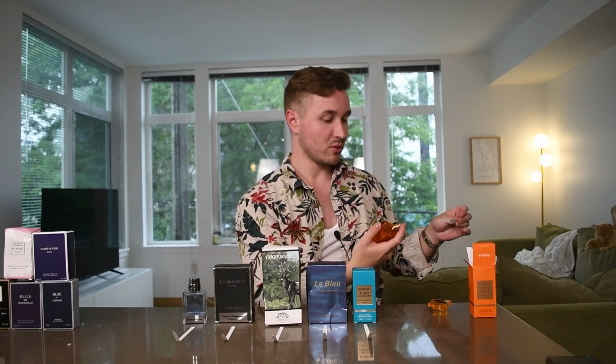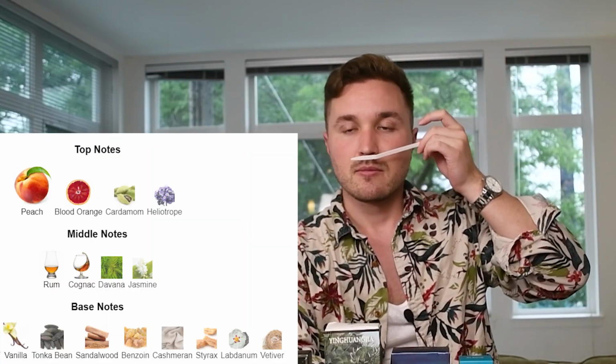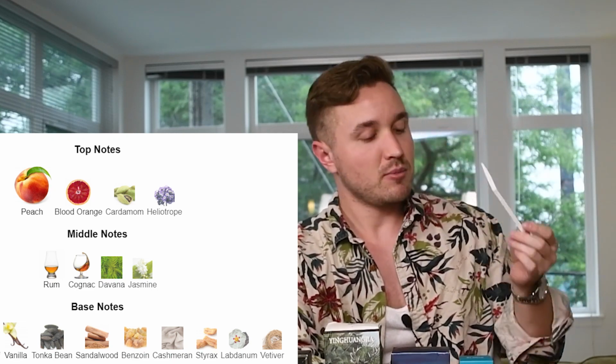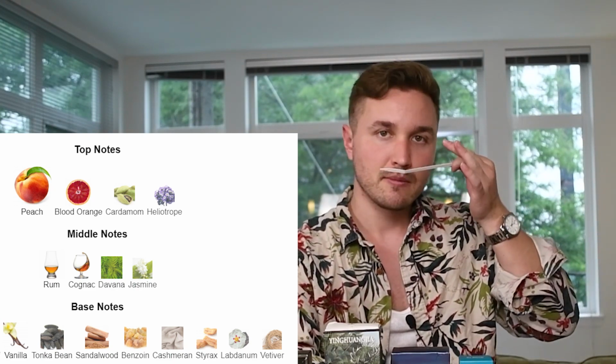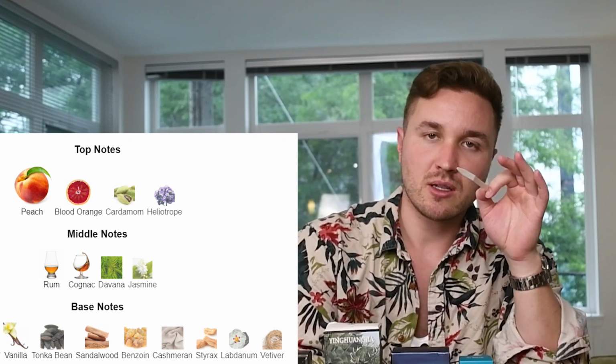Bitter peach. Let's give it a smell. Okay, good atomizer, right? Ooh, nice, peachy. Bitter peachy. Smells very unisex. Sweet, fruity. Oh my gosh. Great summer fragrance. Great spring fragrance.